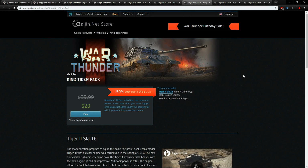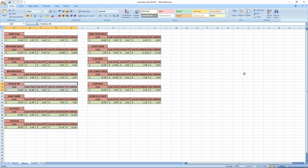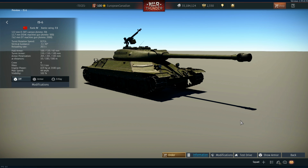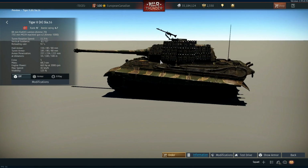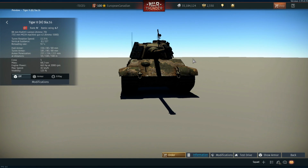So yeah, the King Tiger is also a good pickup at $20. What you find though is its per vehicle stat is $8.39 overall, once you take away the 1000 GE and the premium account for 7 days. It's got good survivability. Very good gun on it, good stabilized gun, good gun depression, it's just a better version of the one that's in the tech tree, which has always been a little bit odd to me, how this vehicle is just allowed to stay at the same BR, even though it is just a better version. It has everything you want from a heavy tank at 6.7.